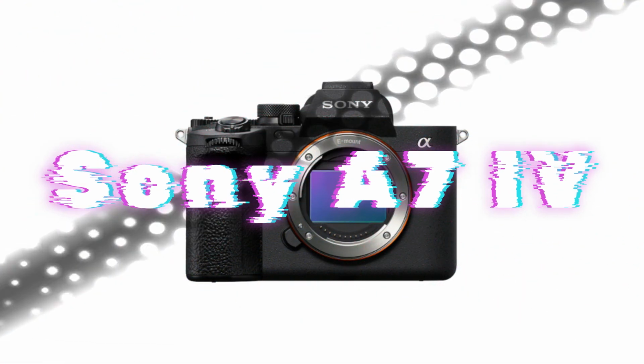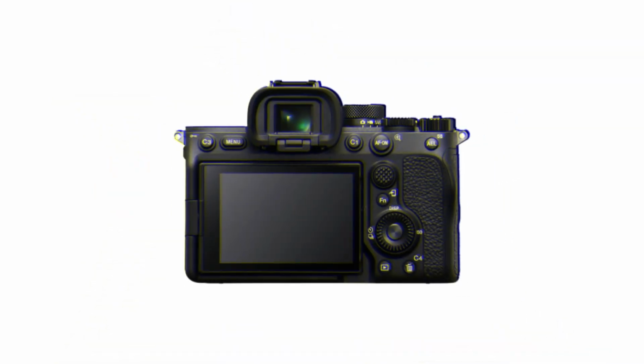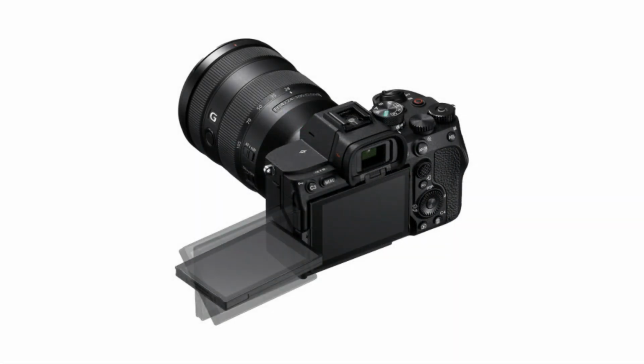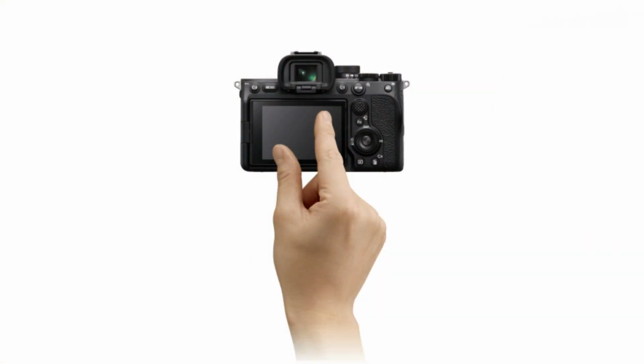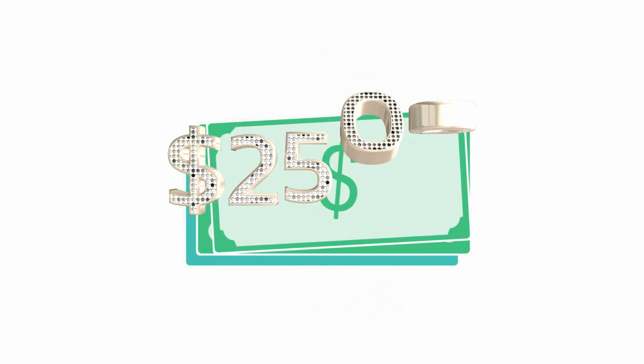Next up, we have the Sony A7 IV mirrorless camera. This is an amazing camera for those who are looking to take their photography to the next level. It has a 33-megapixel full-frame sensor, fast autofocus, and can shoot up to 10 frames per second. The camera also has a tilting touchscreen and built-in Wi-Fi, making it easy to share your photos online. You can expect to pay around $2,500 for this camera on Amazon.